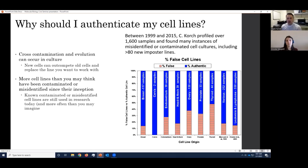So between 1999 and 2015, Christopher Korch, who used to work here on campus, profiled over 1,600 samples and found a number of instances of misidentified and contaminated cell lines. And this data here shows you in the blue authentic cell lines, and the red striped data is misidentified or contaminated cell lines. You can see that for some of these subgroups, you have upwards of 40 to 50% of the samples that he tested as contaminated or misidentified. You can also see those last two bars are actually from published data. And I can also say that if you look at the other published data, these numbers are not uncommon or abstract.